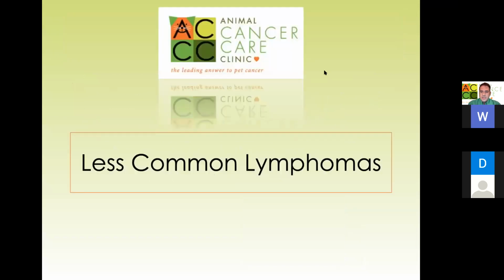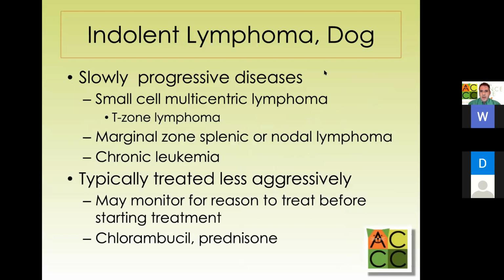So there are definitely some less common types of lymphoma. One good example is indolent lymphoma. I've mentioned that a couple of times. Indolent lymphoma is a very slowly progressive form of lymphoma. So it's going to be those dogs that have small cell multicentric lymphoma instead of large cell multicentric lymphoma. And we talked a little bit about T-zone lymphoma in the flow cytometry section, and T-zone lymphoma is one of these types of indolent diseases.